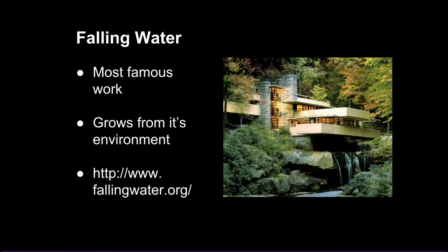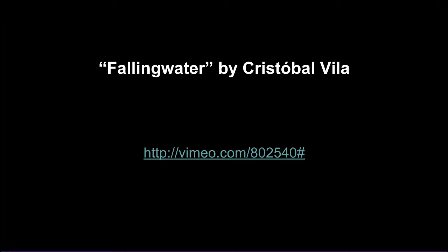One of Frank Lloyd Wright's most famous houses is one called Falling Water. And it really does seem to grow from its environment. Even though it has these very straight lines and right angles, it fits within that spot. It feels natural. It feels as if it could have grown from that spot. There's actually a stream that you see in the picture that flows underneath part of the house. It's just a fascinating building and wonderfully well executed.